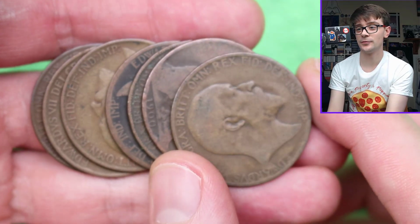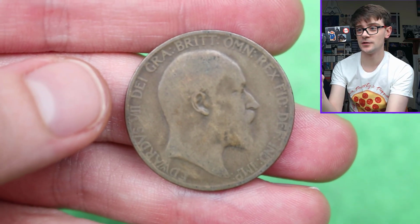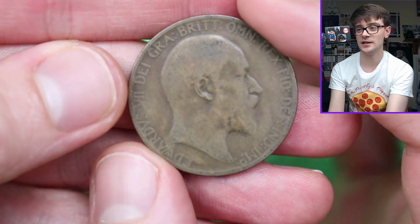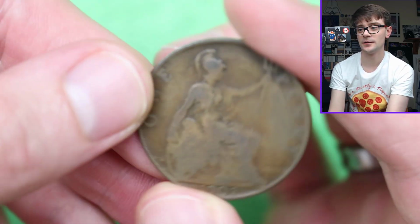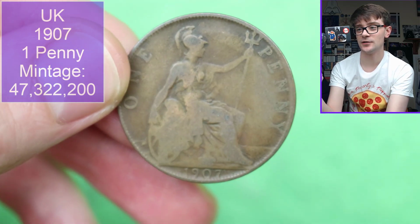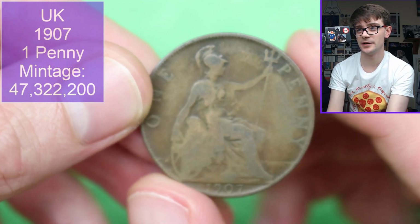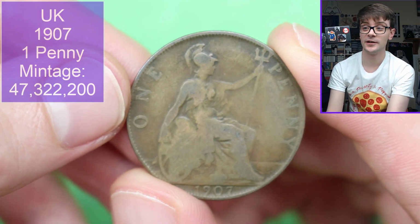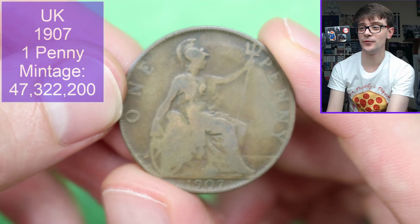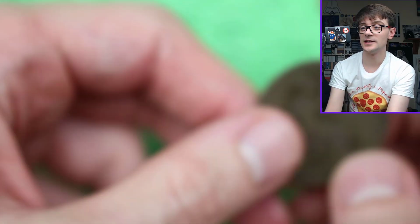So we've got a handful of pre-decimal pennies here. We're just going to go one by one before we get into the wider world coins. We start with an Edward the 7th penny. This one is from 1907. Getting coins this old is pretty cool because you think of the history, the hands, the purchases that this coin may have made over its use in circulation before making its way into my collection. It's a wonderful start, and it's filling out my pre-decimal coinage quite nicely.